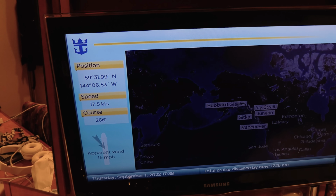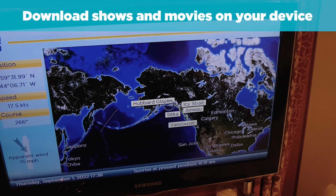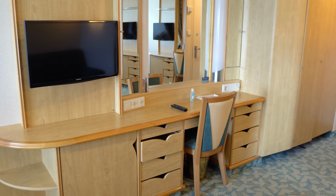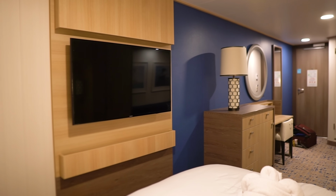Another really good cabin hack you might not think about is to download TV shows and movies ahead of time to watch at night or when you're recharging during the day. If you're hoping to watch the latest episode of your favorite TV show while on a cruise, you'll have to either download it beforehand or wait until you return. You certainly could theoretically stream it on Royal Caribbean's internet, but that can be very hit or miss.